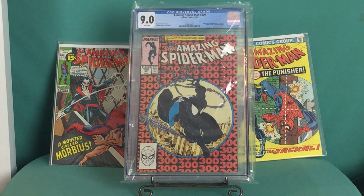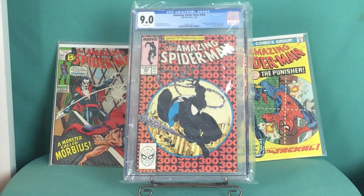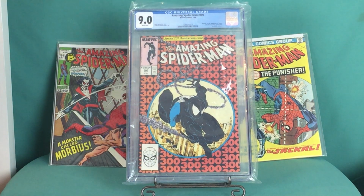I want to tell you a little story about this. This was a book that I used to put up as a display book. I used to have a man cave in Wisconsin, and I used to display my books up on the wall. Unfortunately, I left this one up. There was zero natural light in my room, but there were tube lights like you have in stores, and those tube lights must have produced enough light that it faded the book somewhat. So this probably would have been about a 9.4 book, but it got a little bit faded, sadly. But anyway, I'm happy with 9.0. It's still a nice book.